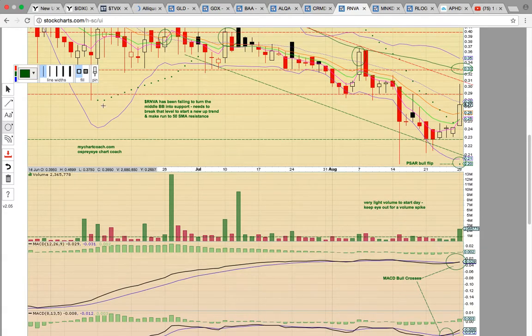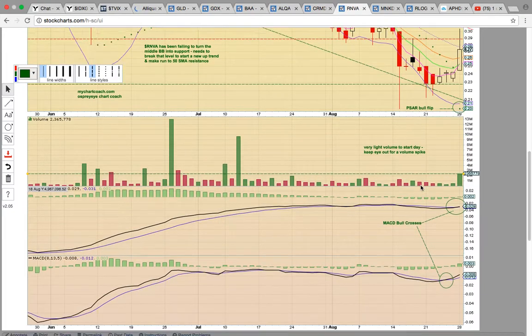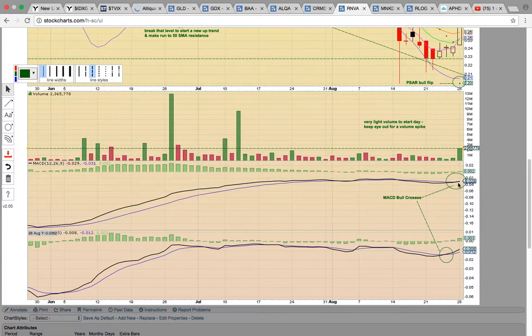There was light volume when this was alerted this morning, and then as you can see, there was a nice volume spike. That was the largest volume since all the way back here in July. That's exactly what bulls like to see. And then notice the bullish crossover starting on the 12, 26, and 9, and the bullish crossover started last week on the 8, 13, and 5.